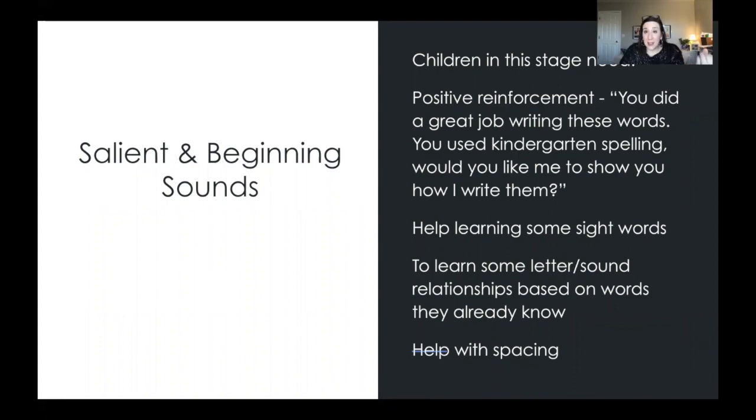You say things like, you used kindergarten spelling and you did a great job. Can I show you how an adult would write it? How teachers write those words? They need help learning some sight words. Sight words are words that they just know, like they don't have to sound out. You just know: cat, top, whatever.